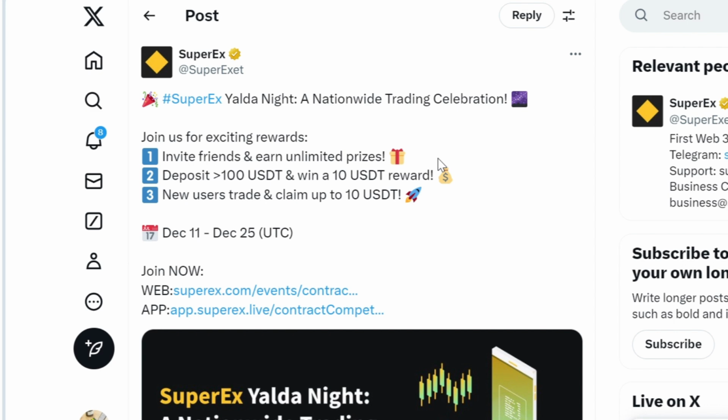So if you can invite your family and friends on this platform, you're going to earn more benefit from it. All you have to do, guys, is create an account. After you create the account, then you move on. The first thing, you have to deposit at least 20 USDT and get a 10 USDT reward. That is wonderful. 10% bonus for depositing more than 100 USDT. Now, new users trade and claim up to 10 USDT. In total, guys, you'll earn depending on what you can really afford on this platform.